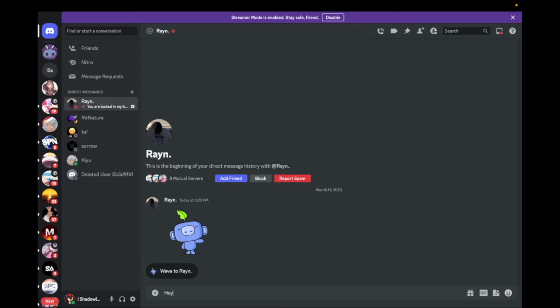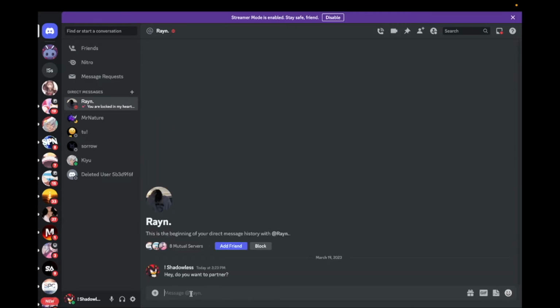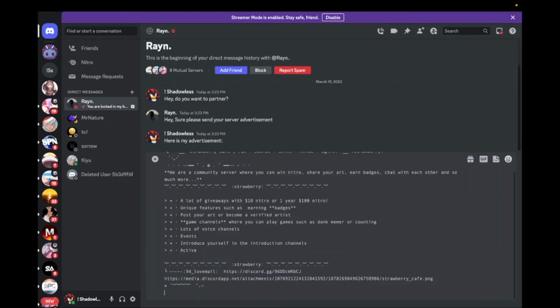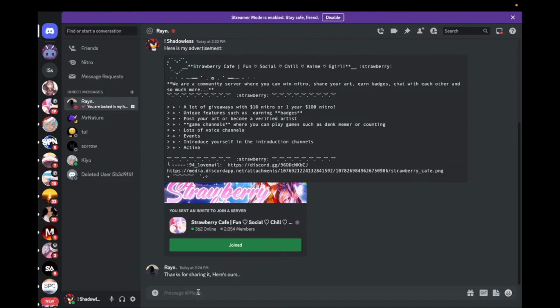The first way is through partnerships. A partnership in Discord is when two servers post each other's server advertisement with server link in a channel called partners. They do this with a ping or without. Most of the time they do this without ping. Partnerships are a great way to gain more members and it's a free method.